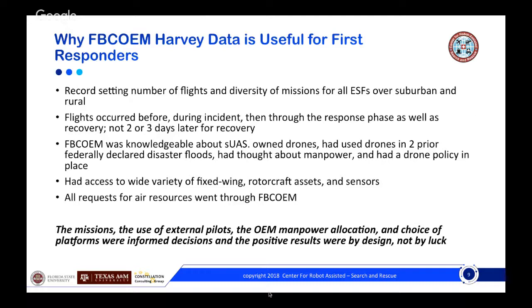And also what's interesting is all requests for air resources went through Fort Bend. So this was going through a centralized incident command, and air resources, was that going to be done by a manned system or an unmanned system? It wasn't an independent operation. And so this was everything here, and the positive results were by design, not by luck.